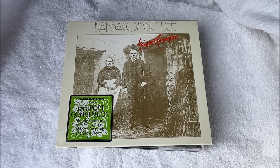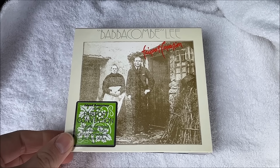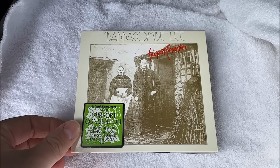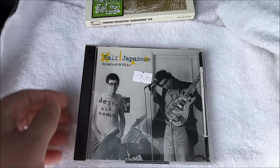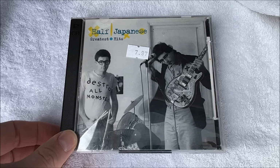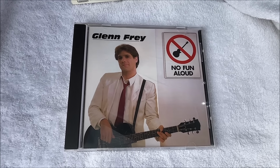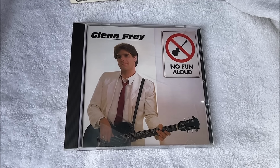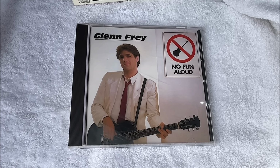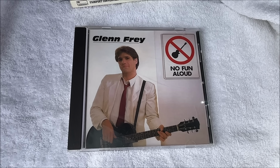Far as I'm concerned, a pretty good haul this time. Fairport Convention's Babbacombe Lee, which admittedly can be had used for 8 bucks normally, but all too often without the slipcase. Then, more than enough Half Japanese to last a lifetime. This usually fetches around 20 bucks used these days. And lastly, the Glenn Frey album, which, as I mentioned, usually fetches around 40 bucks these days. And I only just realized what kind of stylistic whiplash I've given you in the last 2 minutes. My deepest apologies.